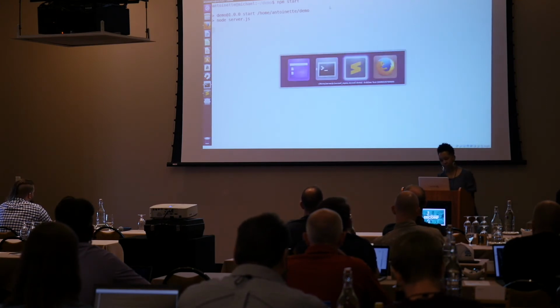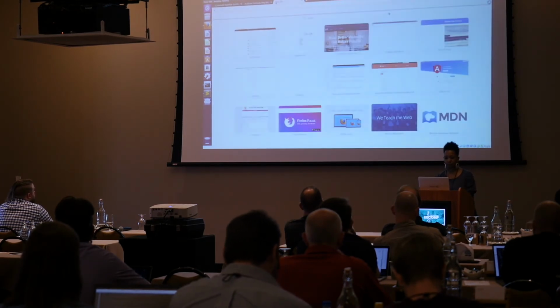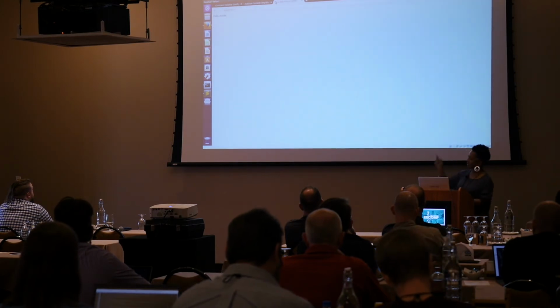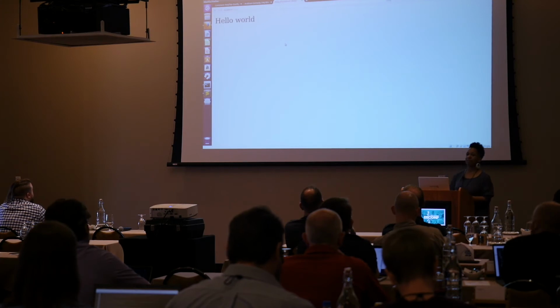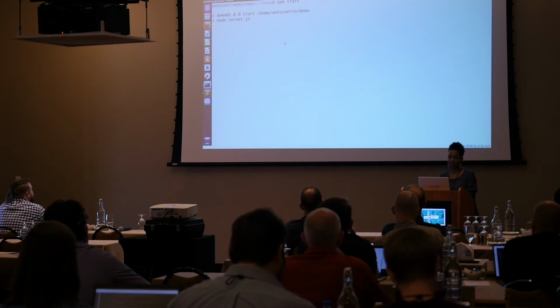So if we go to our browser and we do localhost 3000, press enter, we see hello world. Or maybe you don't because it's super small, but hello world is what we see. So that's our first Express app. That's basically how Express works.